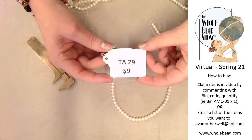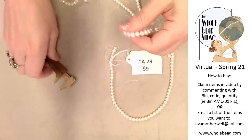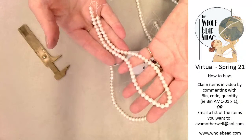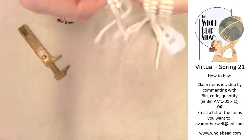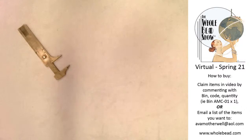Okay, this one is TA29. These are $9 a strand. And these are about 6 millimeter, little potato shape. They're not perfectly round, but they're also quite nice. 16-inch strands. Okay, gonna make a little bit of room before I get into another box.